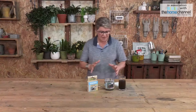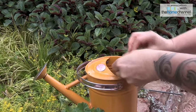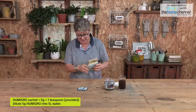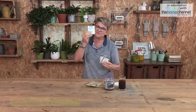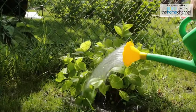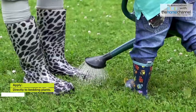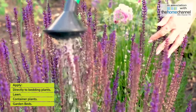There are various ways of applying it. Number one, you can apply it into a watering can. So you mix either 1 sachet of one of these guys. You're getting 3 little sachets, so it's for 3 applications. 5 grams, which is 1 teaspoon, into 5 liters of water. Mix it up and you can apply that as a drench directly to your garden. What can you apply it to? Anything where you want to improve the soil. Directly to your bedding plants, onto your lawn, into containers, into your garden beds, anything you simply want.